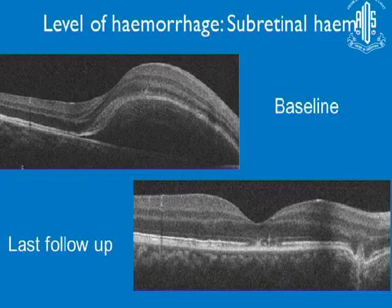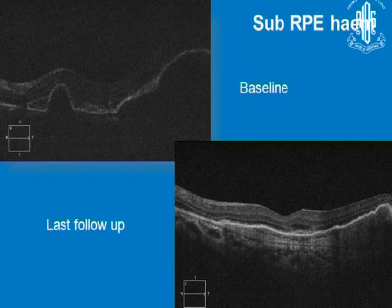The level of hemorrhage is pretty interesting. In the same case which I am showing, the top image is the baseline and the last image is the follow-up. The patient is doing really well. This is the second case, and this is the third case where I have shown that the sub-RPE hemorrhage has actually resolved.